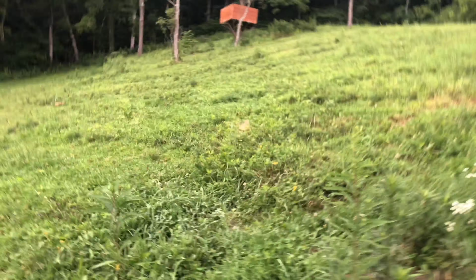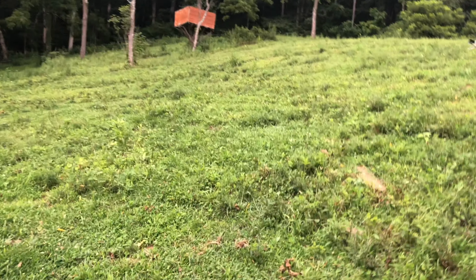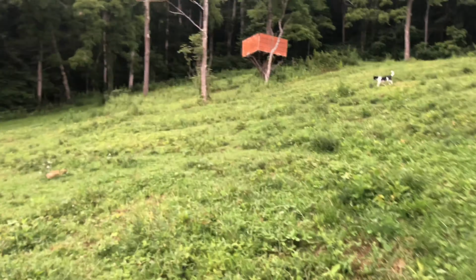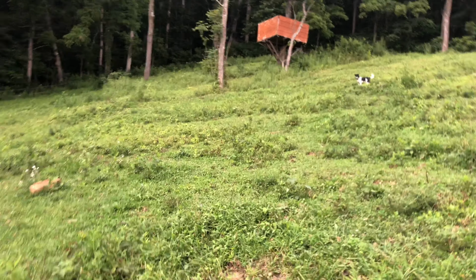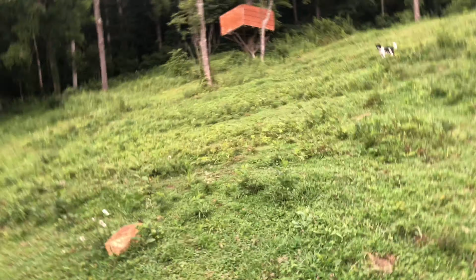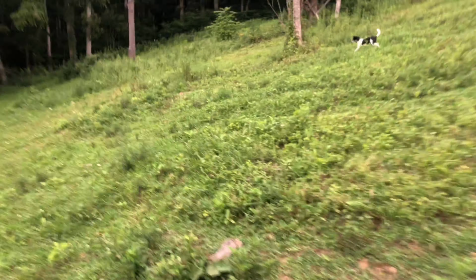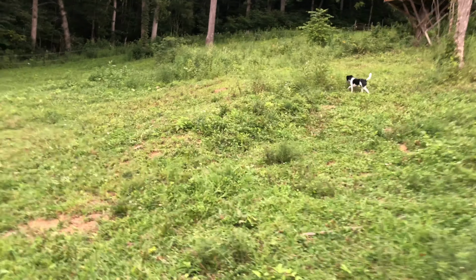But actually, where I'm walking right now, 3-4 years ago, this was forest, believe it or not. Not the whole pasture, but this middle part that I'm literally walking down right now, this was all trees, and we had those trees cleared, and we use those for firewood, and we turned this into pasture for the horses. So even though it's kind of weedy, just know it used to be filled with trees.